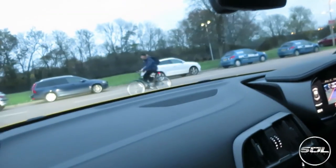So what we're going to do now, this is the first time not only I've been out in an R8 V10 Plus, the new one, but also the first time that Sanj has driven one. So this is going to be a lot of fun. We are losing light very quickly, so hopefully I can get some driving shots of me in the car, feeling the acceleration for the first time, but then also some passing shots.